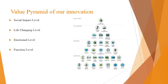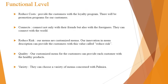The value pyramid of our innovation will be considered with our social impact level, like training level, emotional level, and functional level. We will discuss more about the functional level. For the functional level, the first thing is reducing costs. What we're going to provide to the customer is the loyalty program, so by using it, the customer can get promotions from our shop. That's why it could reduce costs from the perspective of the customer. And the other thing is connecting, not only with friends but also with foreigners, because our shop is behind the tourist attraction site, so it could become a community between us.